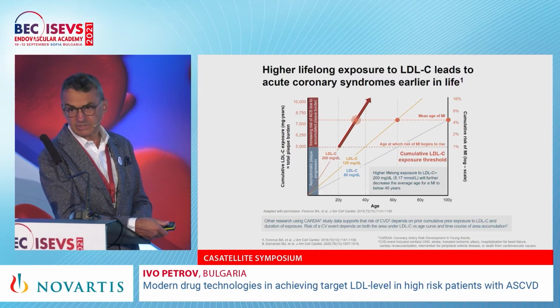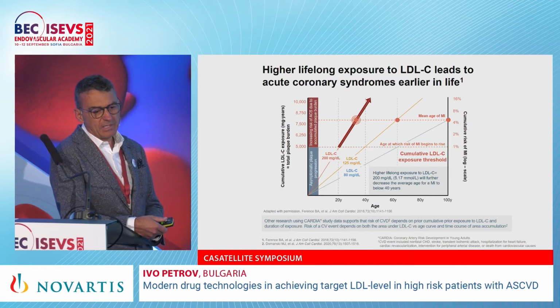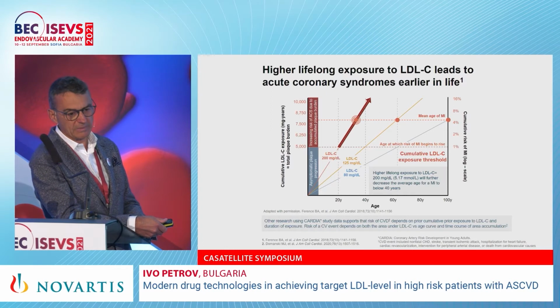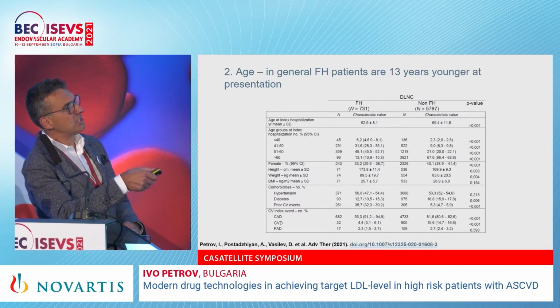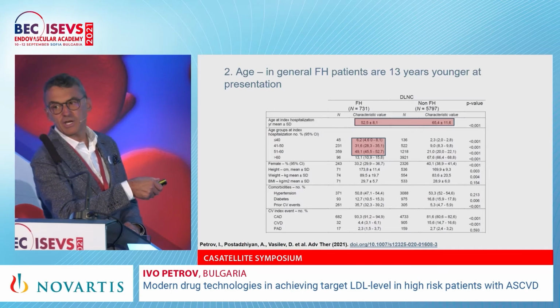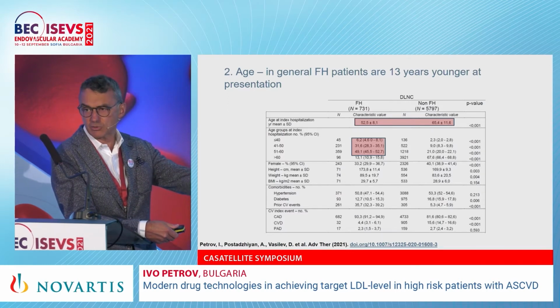And it's a pity, because the higher the LDL-C and the longer it stays high, the earlier the cardiovascular accidents happen. And this was shown exactly again in our trial. Our trial showed that, in general, FH patients are 13 years younger than non-FH positive patients when they receive an acute cardiovascular accident.